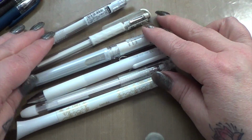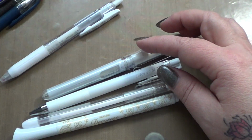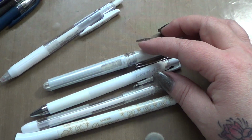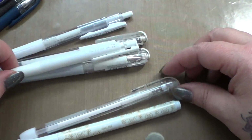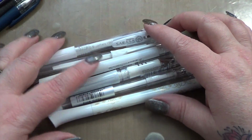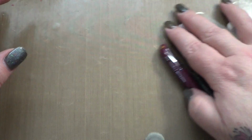These all are varying sizes. I think there's a 0.5, I think it's like a 0.8, this is a 1.0, and a 0.4. So anyway, different sizes to try out. I thought that would be kind of a fun video. When I did the giveaway from JetPens quite a while ago and asked for suggestions, a lot of people wanted to see some white pens. So that's why I went ahead and got those.